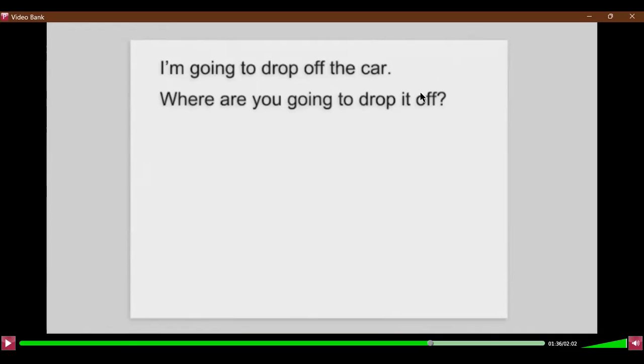Recuerden, los phrasal tienen el mismo sonido, el mismo tono. Acá, con los pronouns, sí, se suena más suave. Where are you going to drop it off? Where are you going to drop it off? Okay. Where are you going to drop it off?